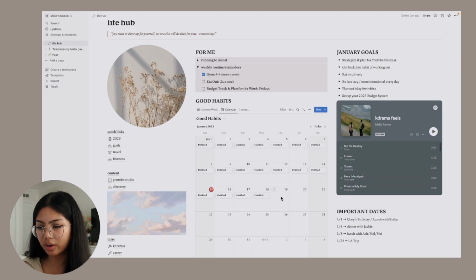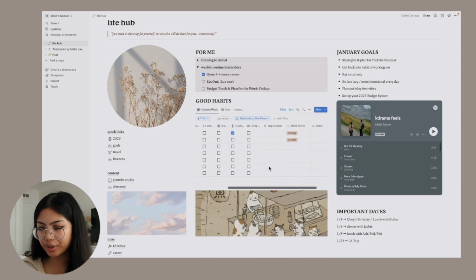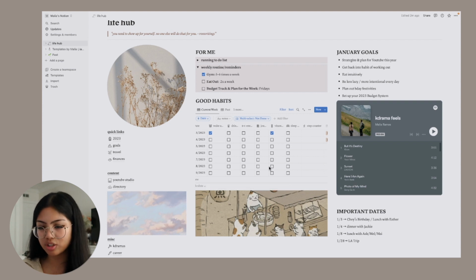And then I'm just going to click on every single day for the days that I want to add. So now if I go back onto the current tab, then all of those dates for next week should pop up and are ready for me to fill out. But that's pretty much the habit tracker, really simple and straightforward.